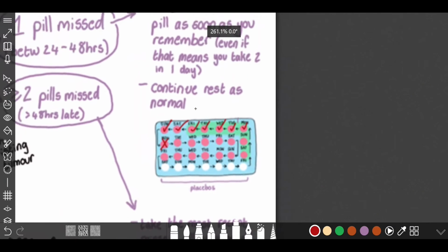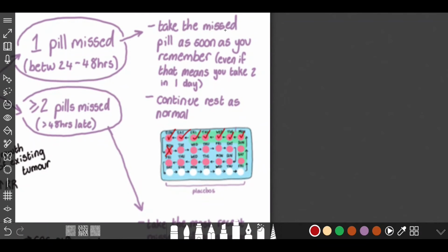So then what you're supposed to do is you take the missed pill as soon as you remember. So I'm going to take my Monday pill at 5 p.m. when I remembered that I should have taken it yesterday. And then you continue the rest as normal. Then later that same day at 6 p.m. I'll take my Tuesday pill. And then I just continue as usual. And I should have normal coverage against pregnancy. So yeah, that's what you do.